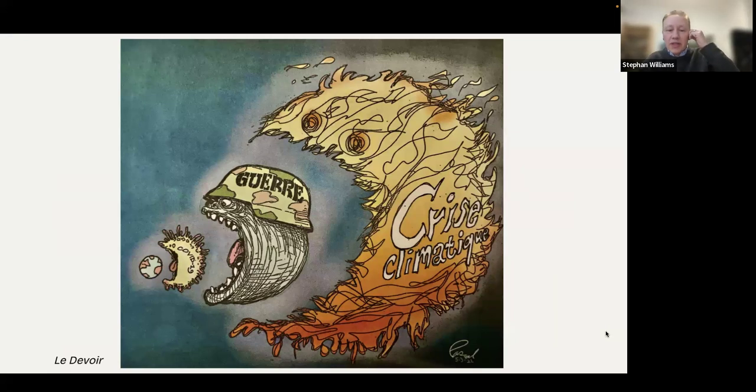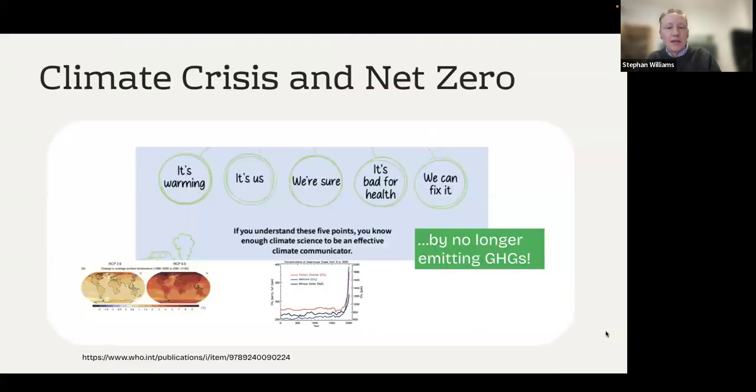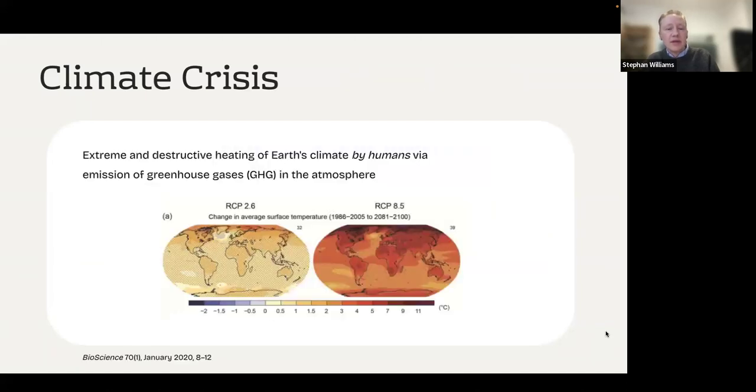So we don't want the 21st century to be one of disease, of war, and worsening climate crisis. Next slide. And so I think we need to take the WHO's perspective on this problem and be really clear that it's warming a lot. It's us, it's humans that are responsible for this with our greenhouse gas emissions. We're absolutely sure it's really bad for our health, and we can fix it, but only by no longer emitting greenhouse gases. Next slide.